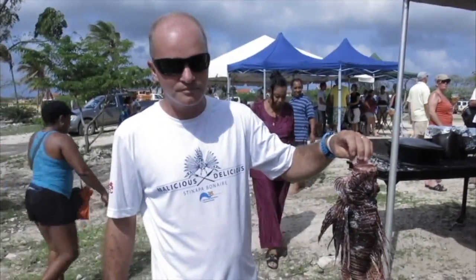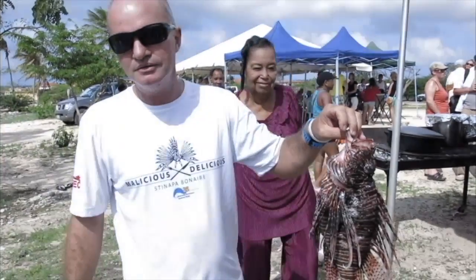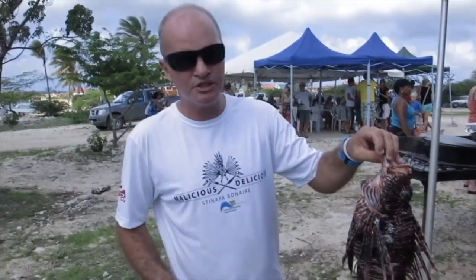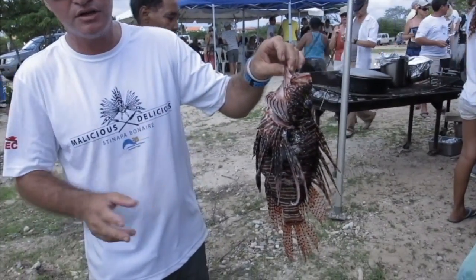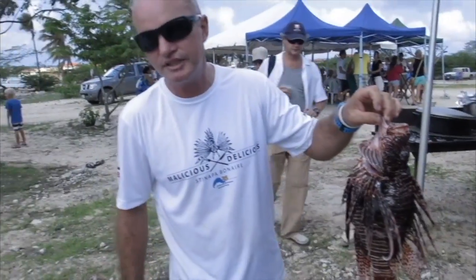Pablo, what do you got there? This is probably the volunteers catching lionfish in Bonaire. So one of the winners of the competition, because today is a competition, he caught this nice guy. This weekend that we were on the island, they held a lionfish derby. What you're seeing here was the largest lionfish caught in that derby.